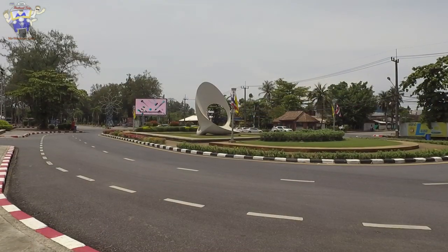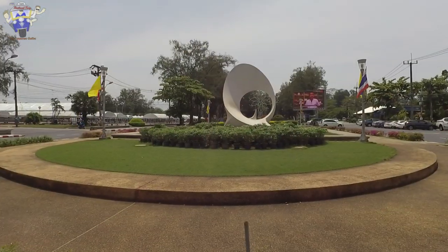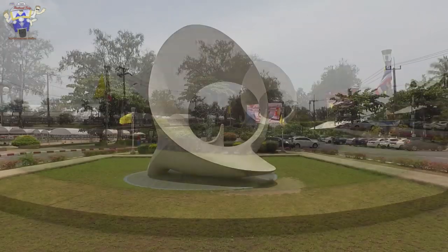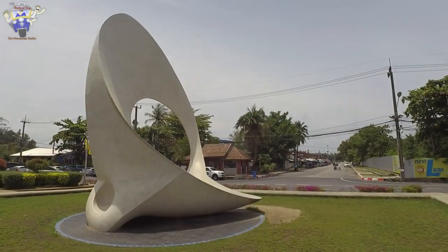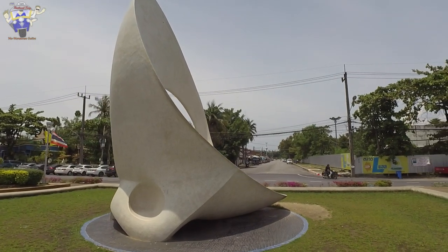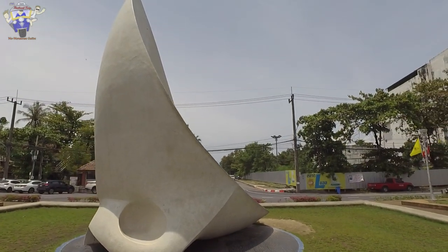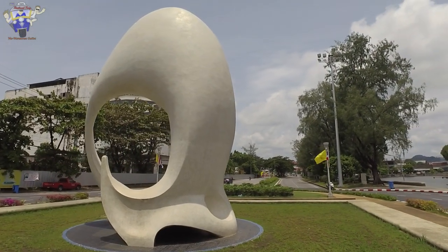As you enter into Saphan Hin, you are going to notice this large tin mining monument behind me. This was actually built in 1969 to celebrate the 60th anniversary of an Australian guy called Captain Edward Thomas Miles, who brought the first tin dredge to the island of Phuket in 1909. Now, the actual monument is in the shape of a drill bit.